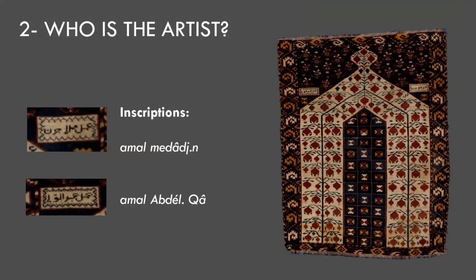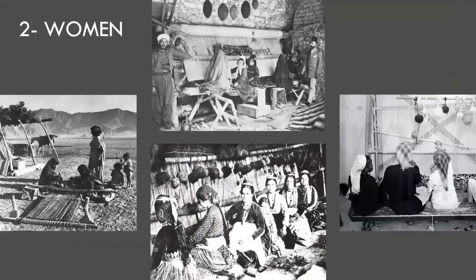And then, secondly, who is the artist? In this carpet, it is signed by a man, but all our research shows that it was made by a woman. The man is merely the merchant. The artist and maker is a woman. And in the end, if we want to preserve, defend, and renew traditional carpet producing centers, we need to focus on the empowerment of women.